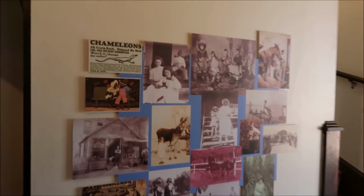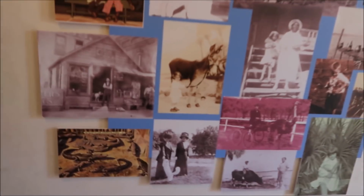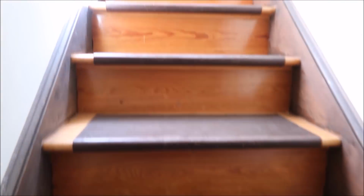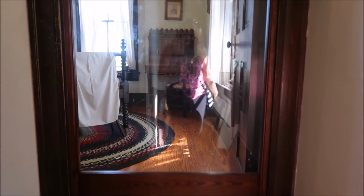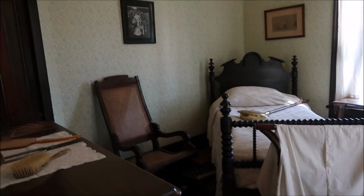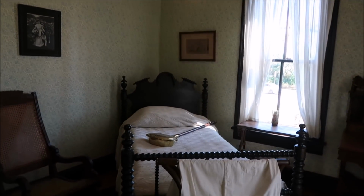Let's go upstairs. Oh my, these are narrow. Hang on, Hailie, don't fall. I don't know what these are. Is that glass in front of the doors? Oh, you can still look in. Well, there's one bedroom. Look, it's got a bedpan on it. Look at that desk.